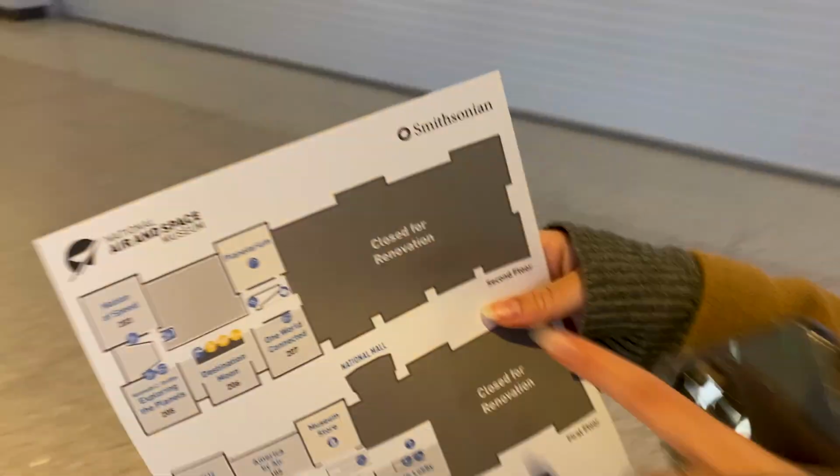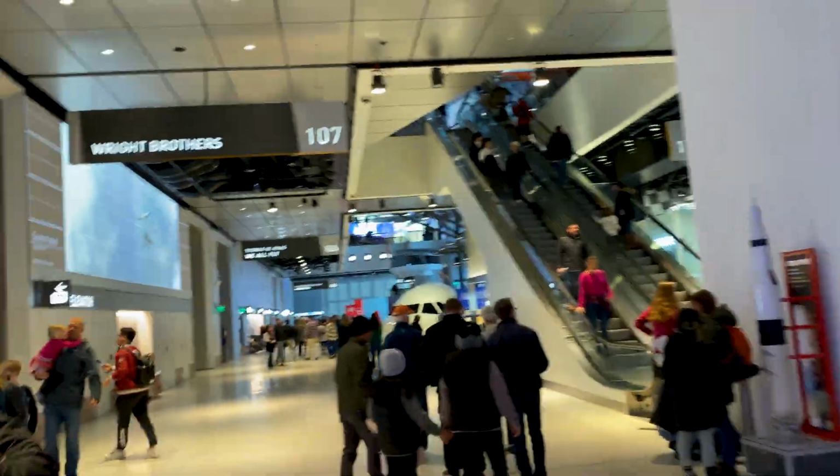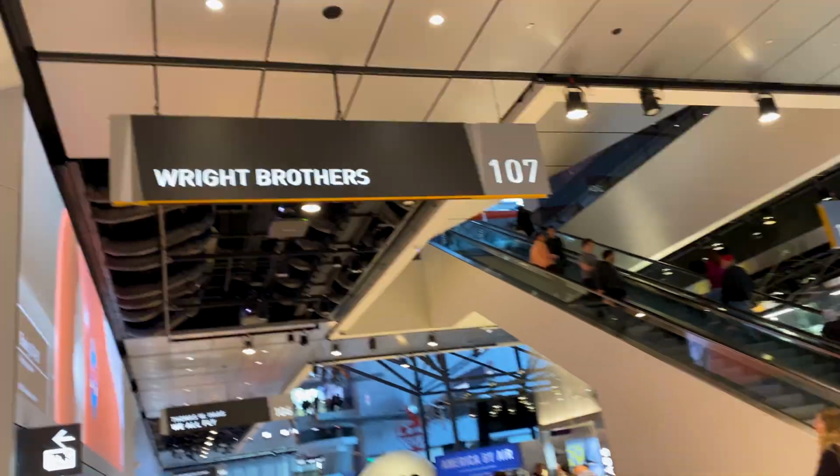Got the map? Yeah, I want to go here and here. Oh yeah, of course. To the right, brothers, but to the left. That's a good point. You're so silly.